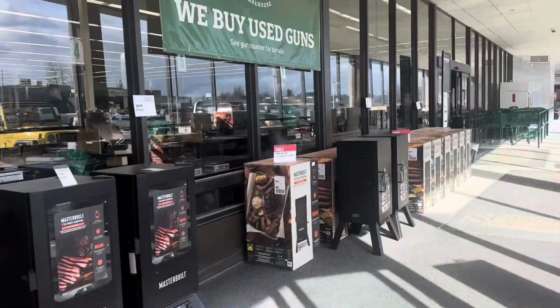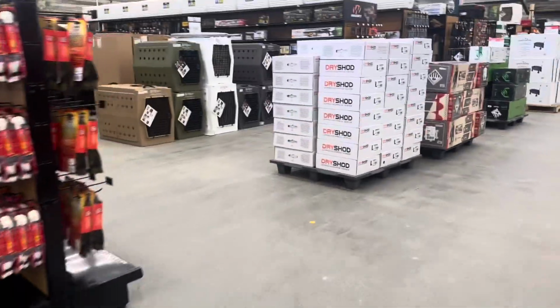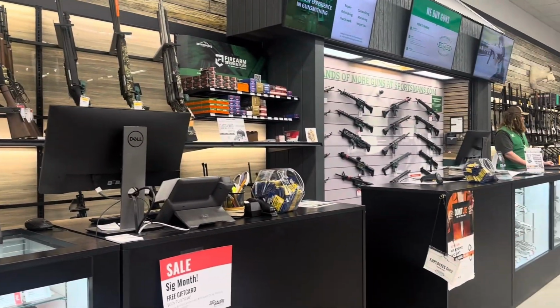We are here at Sportsman's Warehouse because we need to get stuff ready for our road trip. Something tells me we're going to be in here a lot, which I don't mind because they have a lot of cool stuff. A lot of variety. I'm happy with it.